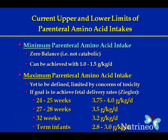So what should be the upper and lower limits of intravenous amino acid intakes? We feel that at least the minimum amount of amino acid intake should be that which gives you a zero balance, not catabolic. In general, this can be achieved with as little as 1 to 1.5 grams per kilo per day of amino acids. But the upper limit of parenteral amino acid intake, the desirable level, is still unknown and still under investigation, and there's a lot of controversy over this issue. Dr. Ziegler has been very helpful in my career in helping me decide what protein intakes I should give infants of different gestational ages. If I interpret what he's told me correctly, as yet we still need to decide what the upper limit of intake is, and again, it'll be defined by limiting concerns of toxicity.